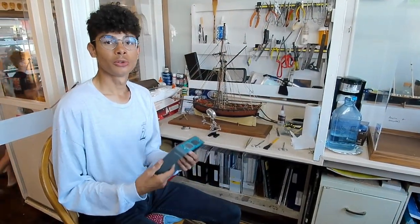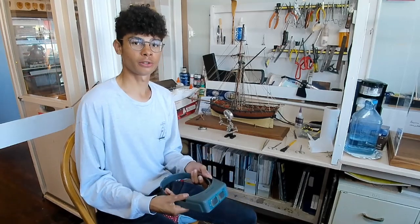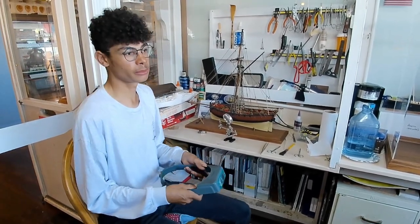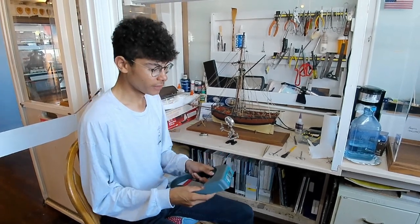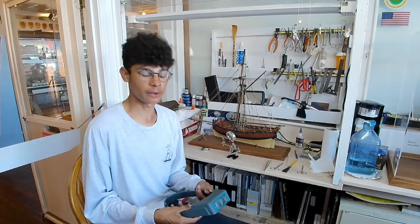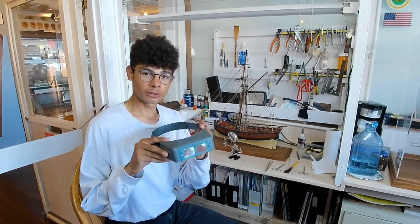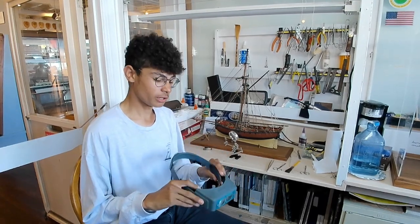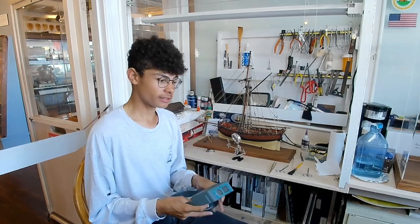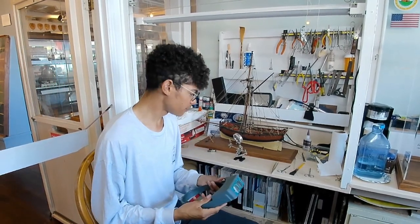So, doing detail work on these models, one thing that can be very straining and difficult is working on these very intricately small details, sometimes as small as the head of a needle. There was one model I was working on where I fashioned a ship's bell out of the head of a nail. For working on intricate details like that, these goofy goggles you see here are essential to making sure that you can work at that very fine detail level without straining your eyes, and so you can do things accurately and represent the ship as it would be in real life.